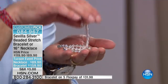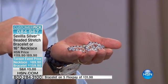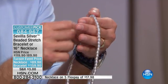Now, we don't just want it to weigh a lot. We want it to flow and look like beautiful liquid sterling silver, and there's a reason why Sevilla Silver does that as well. It's fantastic. I mean, it really is fantastic.